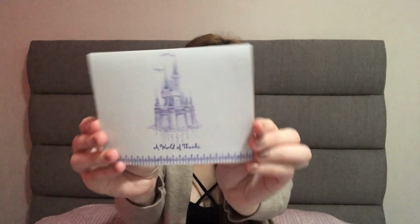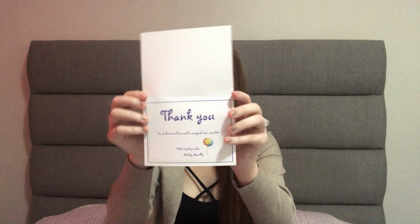So there's cards. It's like a castle, World of Thanks, and it basically says thank you for being a member. And then, oh yeah, I remember this. So this card says if you're not happy, and basically they do everything they can to satisfy you, which I think is amazing. And then right off the bat, I see this guide map for Animal Kingdom.